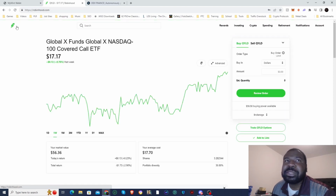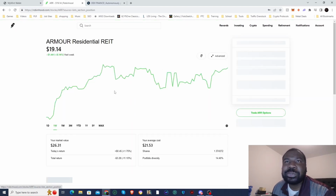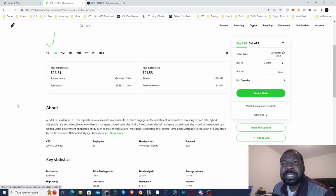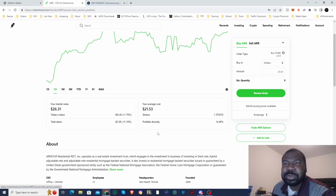And up, let me go back. ARMOUR Residential REIT. So we are up by 8%. Oh wow, that's unexpected. $1.44, so 8.14% over the week. Seems ARR is doing really well. Overall, we're still down by $3.28, which is an 11% loss.